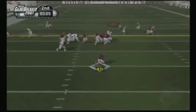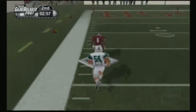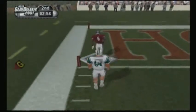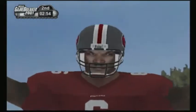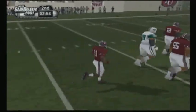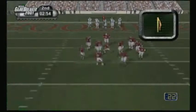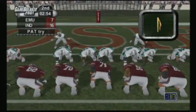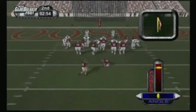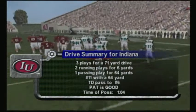He's back to pass. Number 6, near the 50-yard line. Room to run. Touchdown! Yeah, baby! Extra point, number 30. Red, 47. It's good. Indiana leads by 10.